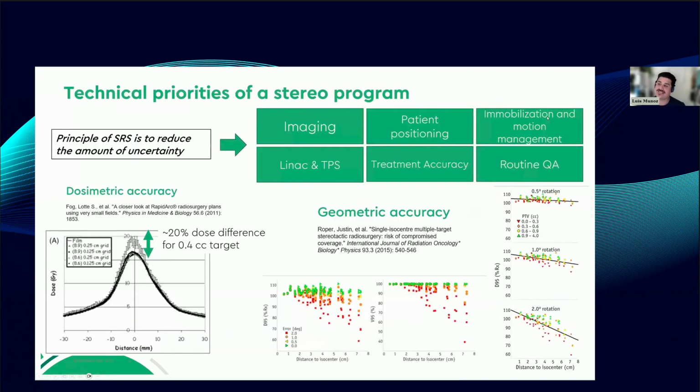So from technical priorities for a stereo program, physicists are always trying to reduce the uncertainty in the constituent parts of a treatment workflow. So imaging, patient positioning, immobilization, and motion management on the LINAC itself, treatment accuracy, and routine QA. So we're always trying to account for dosimetric inaccuracies at the point of commissioning and acceptance, and also reducing the possibility of geometric miss. So as we move away from isocenter, we want to make sure that we have that fidelity geometrically and dosimetrically.